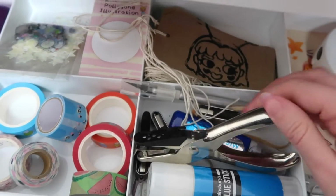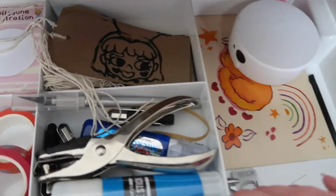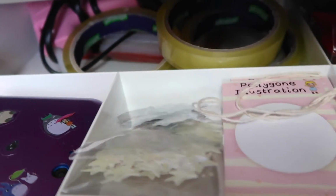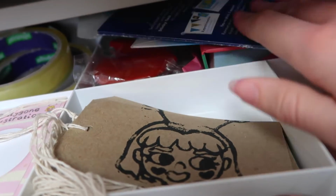This is really useful sometimes. And then my thank you notes and my amiibo reader, and then my DS pen because it's always falling out. And then right at the back I've got sellotape, a hot glue gun and hot glue sticks. And then I've got some tissue paper, some more sellotape, and glue tack.